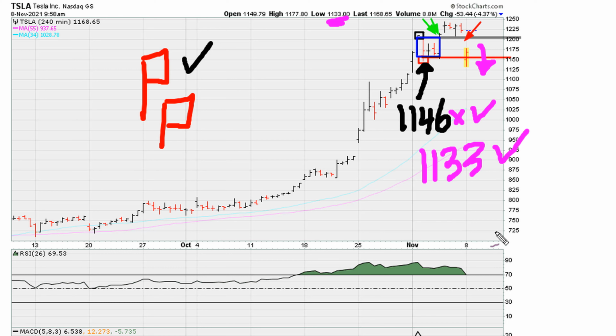If it breaks either of these two and stays below them, and also if the 4 hourly RSI drops below 69.1, all of that could suggest or imply that this stock is now due for a massive reversal. So a break below the base is going to constitute the second red flag, which would be confirmation of a signal to get out.